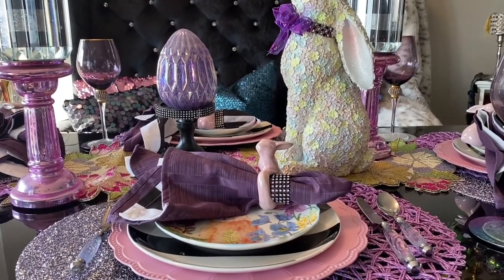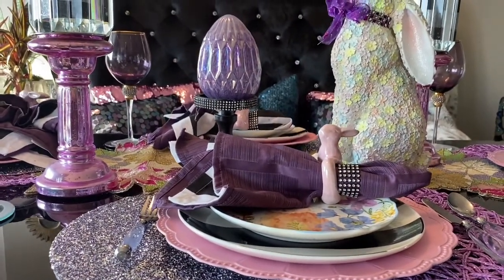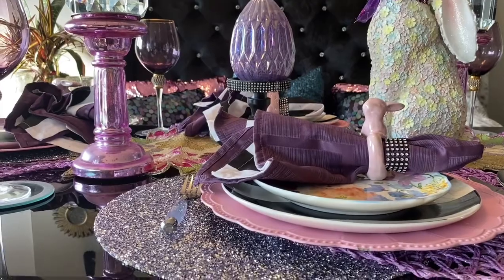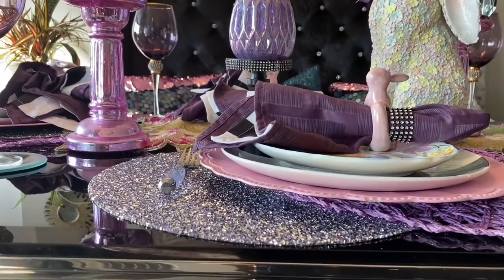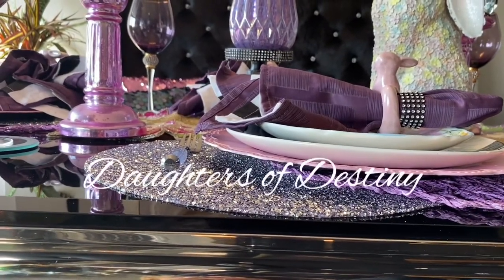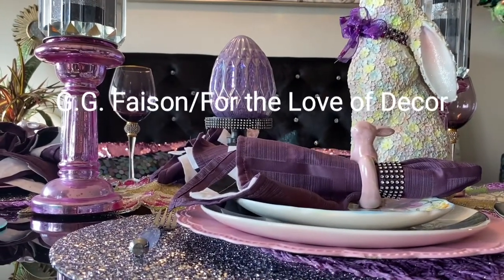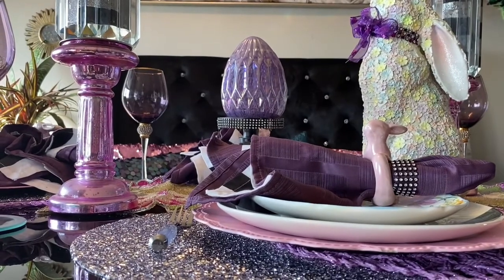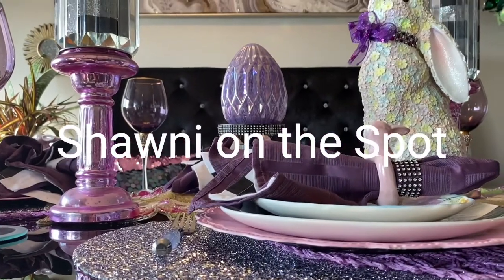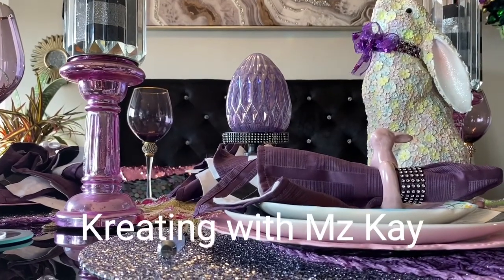Today, I am participating in the Daughters of Destiny challenge. It is called the EGG-CELLENT Easter Collab 2021. And yes, it is being hosted by the Daughters of Destiny members, which are GG Faison for the love of decor, Lady Cinnamon, Shawnee on the Spot, Debbie Bubbles, and Creating Miss with Miss K.